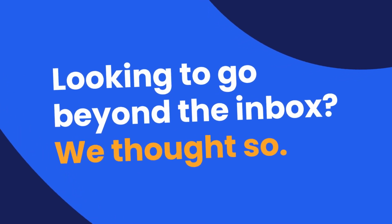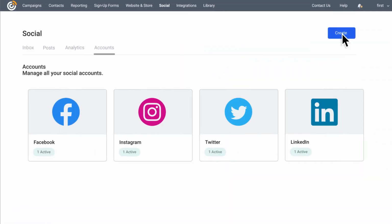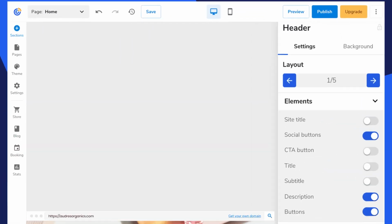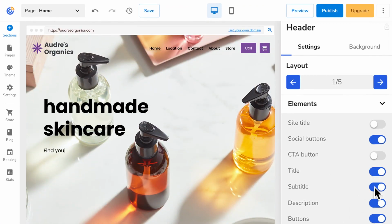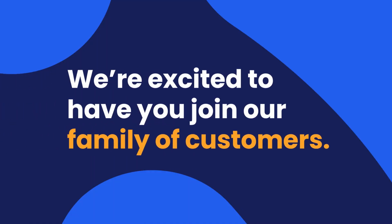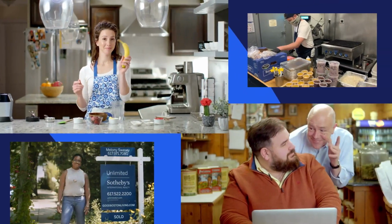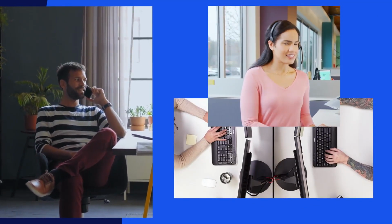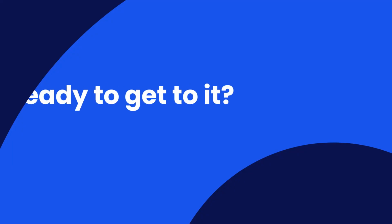And of course, our email marketing comes loaded with automation features, because doing things manually is so 2020. Looking to go beyond the inbox? We thought so. We've got social media marketing tools to get the word out to your fans and prospects. And you can see your results all in one place. And if you don't have a website or aren't crazy about the one you've got, we have the tools to create a website you'll love and an online store that will help you sell more in no time. We're excited to have you join our family of customers, a proud group of hustlers and small business owners who are finding new ways to stay connected with their customers and drive more business every single day. And just like every Constant Contact customer, you'll get full access to our award-winning marketing advisors whenever you need a hand or just want some good old-fashioned advice. Ready to get to it? Nice. We are too. Now let's get started.